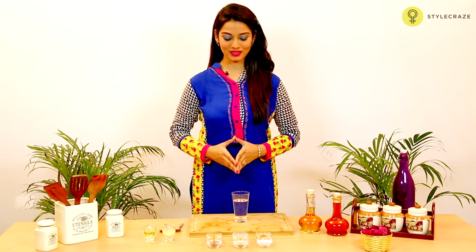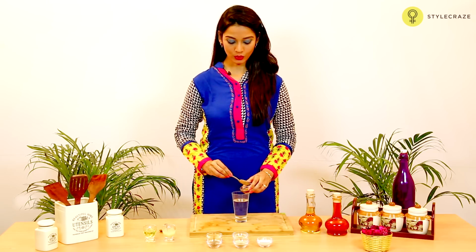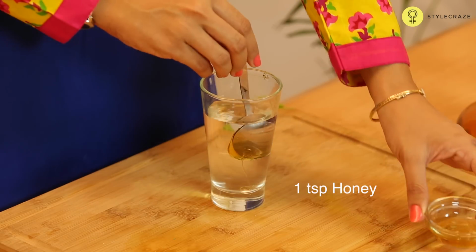Take a glass of cold water and add 1 teaspoon of honey to it. Mix it well and drink it immediately. You can also gargle with cold water to keep hiccups at bay.